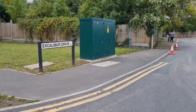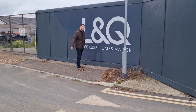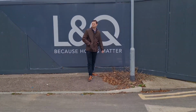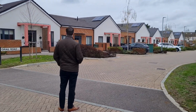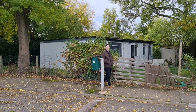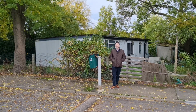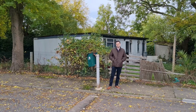Now, I couldn't help but mention to you LNQ's motto, because homes matter. Now, I could try and give you a long-winded spiel about culture and history, but I think the imagery from this place sort of does it for you, especially since they're not just pointless cabins. These were put up to keep London moving after the Blitz. These were built after 1945.